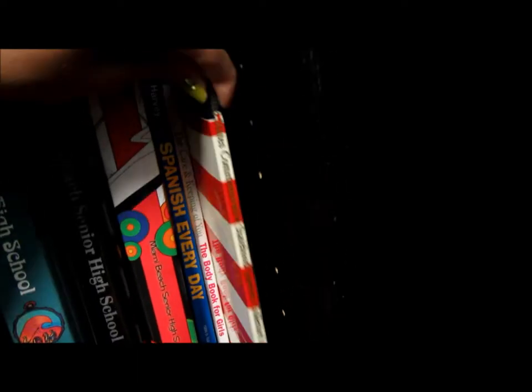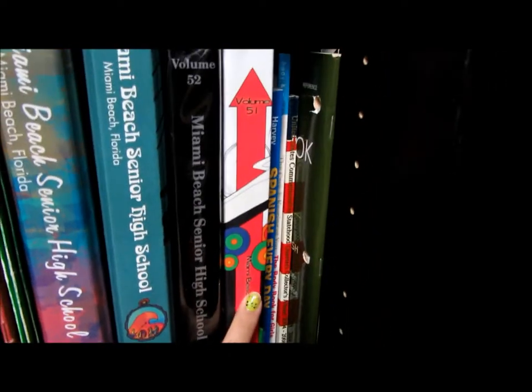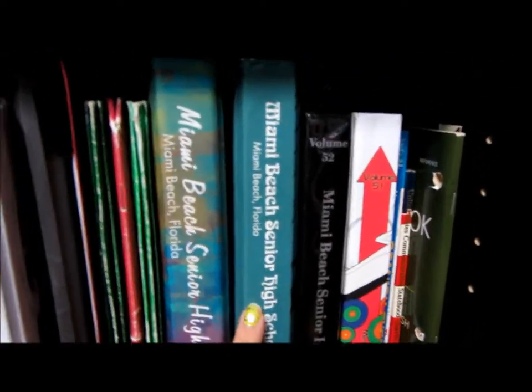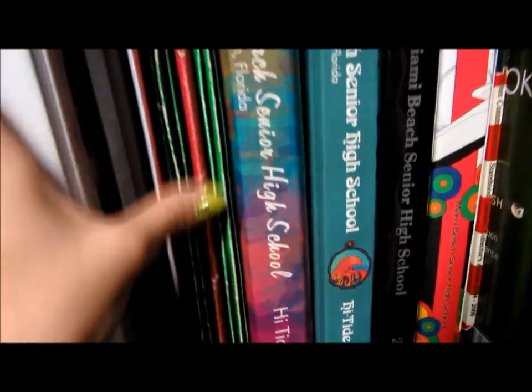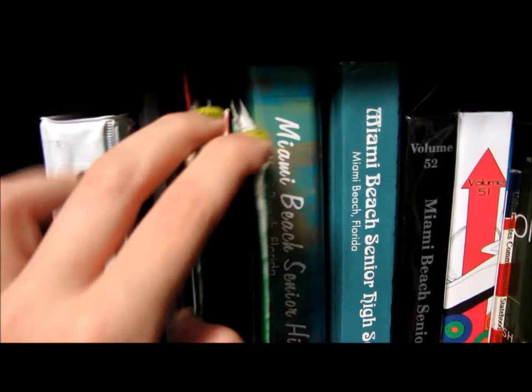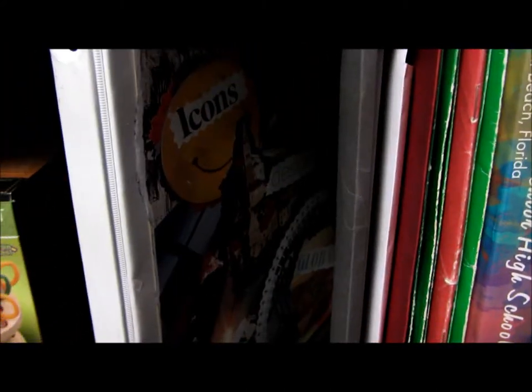I have a Spanish Everyday Learning book, and then in between all this, I have this little booklet, and it's for my coin collections, because I like to collect quarters. Then I have a yearbook for all four years of high school. Then I have these folders, and it's just full of random things I wanted to hold on to from high school.